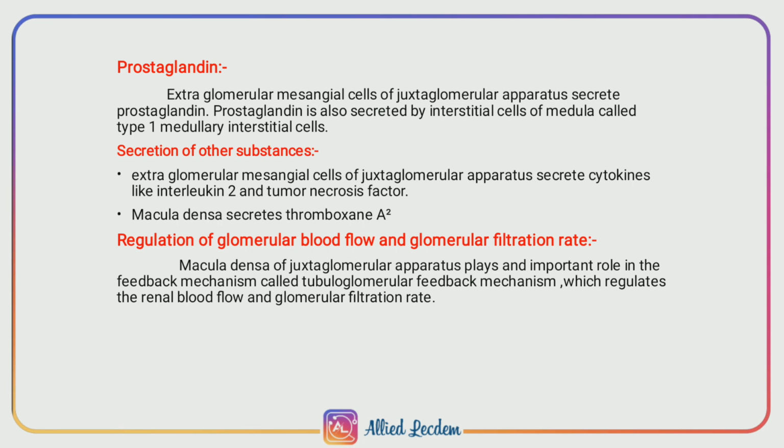Let's see about prostaglandin. Extraglomerular mesangial cells of the juxtaglomerular apparatus secrete prostaglandin. It is also secreted by the interstitial cells of the medulla called type 1 medullary interstitial cells. Some of the other substances secreted by the juxtaglomerular apparatus include cytokines like interleukin 2 and tumor necrosis factor, which are secreted from the extraglomerular mesangial cells, and thromboxane, which is secreted from the macula densa.